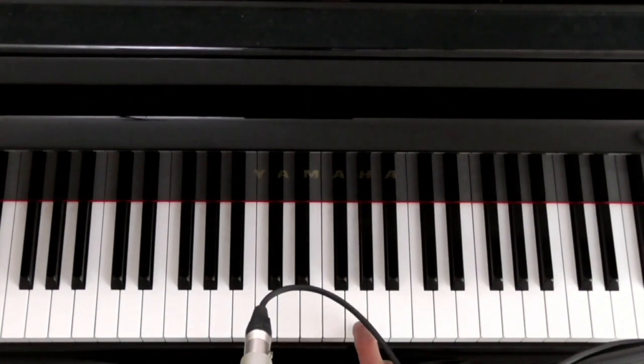That's the overtone. That's playing the note, and then I can activate that overtone just by lifting the damper off this key. It will also happen here.